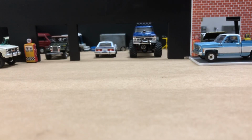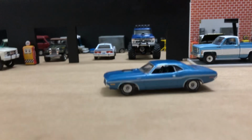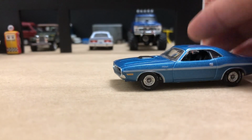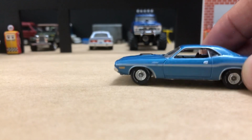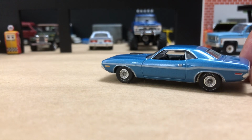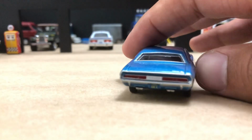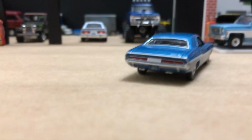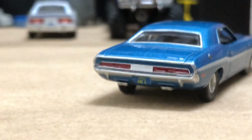So let's take a look here at the car. Very, very nice vehicle. I think this was done very well from Autoworld. One of my favorite castings, really, of this car. The stripe detail is done very nicely, and so is all the other graphics on it. Let's see if we can get a better view on there. Alright.